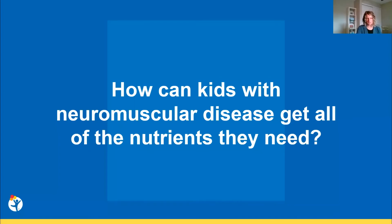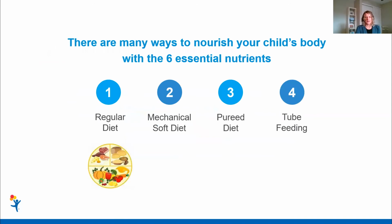So how can kids with neuromuscular disease get all the nutrients they need? There's four ways I have outlined here to get the 6 essential nutrients for your kiddo. The first is a regular diet, and your kiddo may be able to enjoy a regular diet. They may need some texture modifications and do what we call a mechanical soft diet or a pureed diet, or your child might need to have tube feedings.